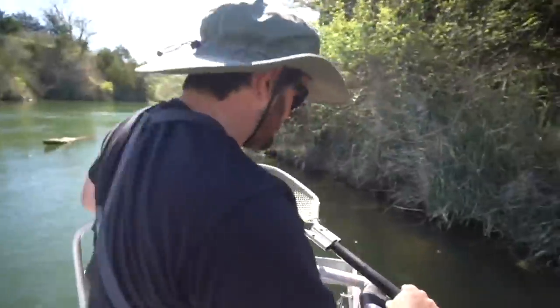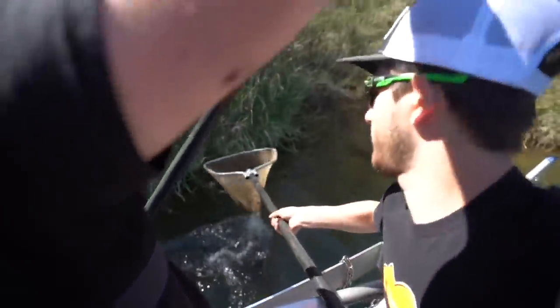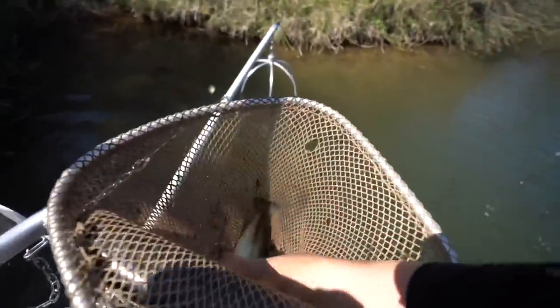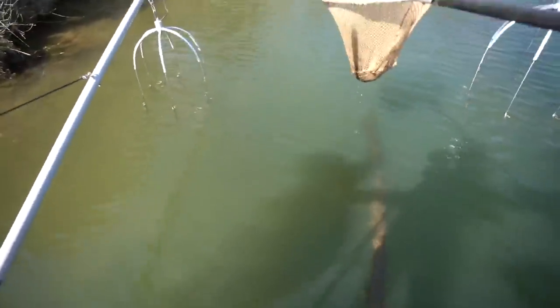We got another crappie, folks. Oh, we got another bass. Hold up. Get him? Yo, I didn't get anything over there. He tried for two. He's a little better. I was gonna say, he looked a little longer. Oh, yeah. Oh, big boy. Did I get him? Nope. Oh, under me. Oh, no.